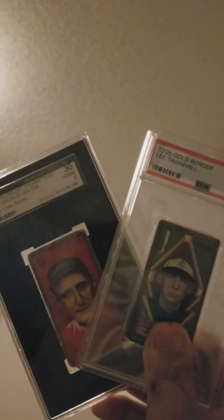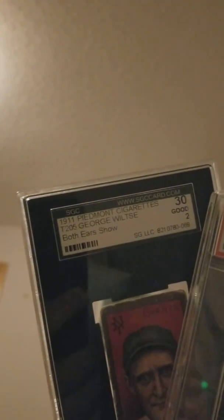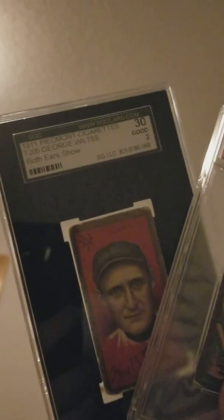Well, I went and bought some T205s, which are my favorite set, one of each. This is the old SGC label, which is fine, no big deal, but the new ones are really cool looking, I think. Like Brian said to me, put your hand over that, and does it really matter? I guess not. I'm not going to be reselling these, and the reason I went with PSA is because they tend to hold their value better. But I'm not going to be reselling these T205s.